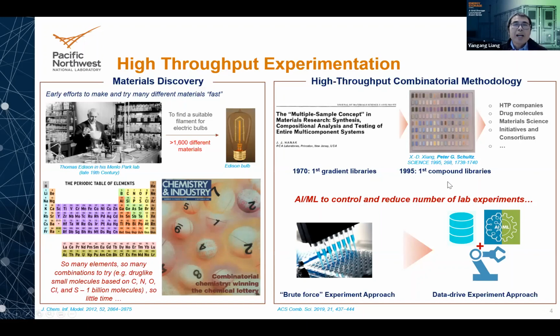Recently, with the development of quantum calculation, lab automation, robots, and artificial intelligence techniques, we are transitioning from the brute force experimental approach to the data-driven experimental approach. The future of materials exploration will be based on simulation and data powered by machine learning and robots.